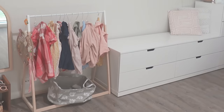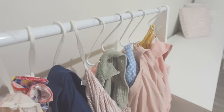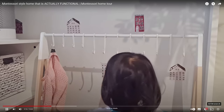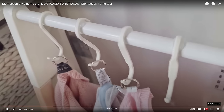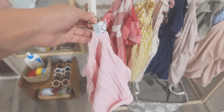Right next to her dresser is her clothes rack. As you can see, we don't use hangers. We have S-shaped hooks on the rack instead. This setup was introduced to Alina when she just turned 2. And when I made a video about this rack, which was almost a year ago, I said I will give you guys updates on what worked and what didn't work. So we're still using this setup, so obviously it's working really well.